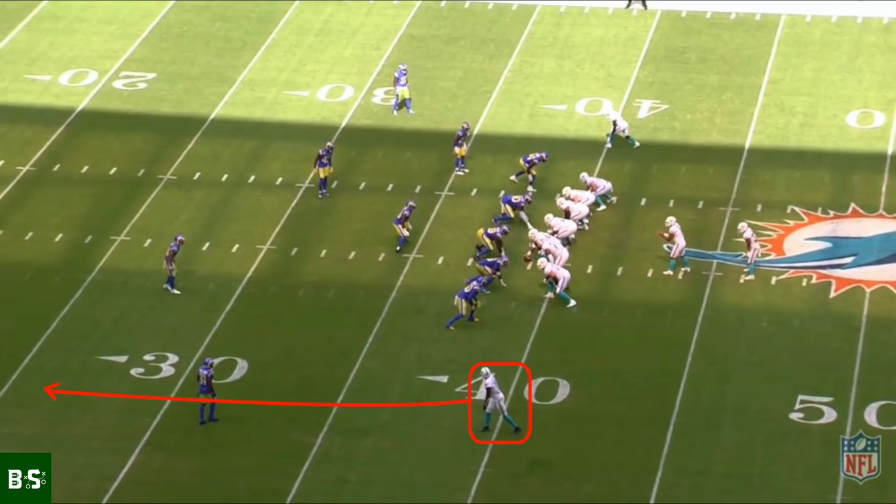Tua wants to target his X or weak side receiver Preston Williams on a go route, and I want you to pay close attention to the way Rams corner Darius Williams defends this route. Pre-snap, Williams is aligned in off coverage, and when corners are in off coverage like this, they're very often on an island, meaning they don't have safety help over the top.